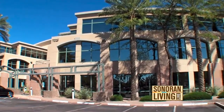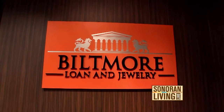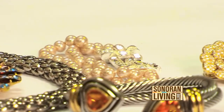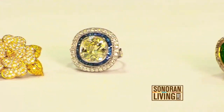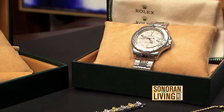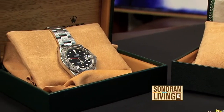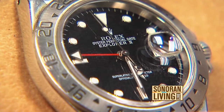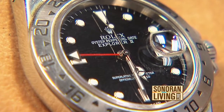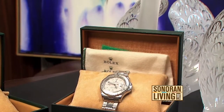Is 100-year-old jewelry always valuable? No, it depends on what people and cycles are in fashion that brings them back into the cycle of people wearing them again. My last question: if I had a Rolex, would you be able to tell me what year it was made? Rolex is one of the few companies that, in between the lugs of their watches, put a serial number on one side and a model number on the other. The serial number will tell you exactly the year that the watch was made, so yes, that is true.